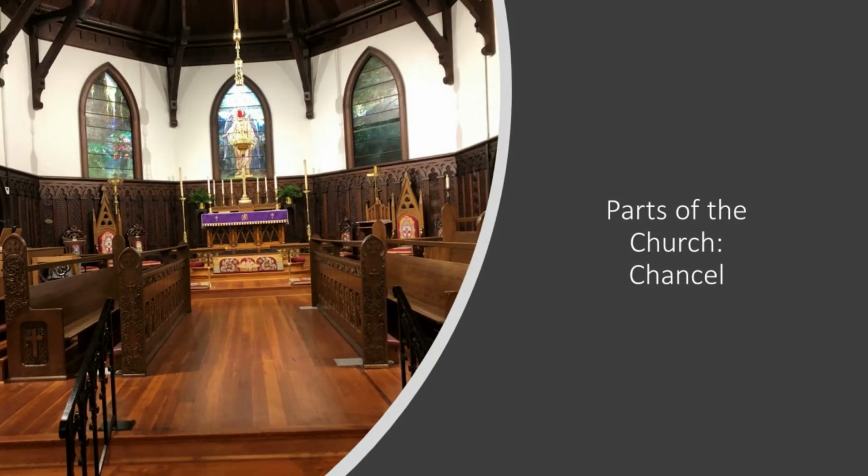Now we move to the chancel. The chancel is technically that space from those steps all the way to the back wall, but typically, as I've shared before, in the Episcopal Church we mean the area that contains the choir, the prayer desks, the pulpit and the lectern. So it's from the steps up to the altar rail. More often than not, that's what we typically mean when we say the chancel.